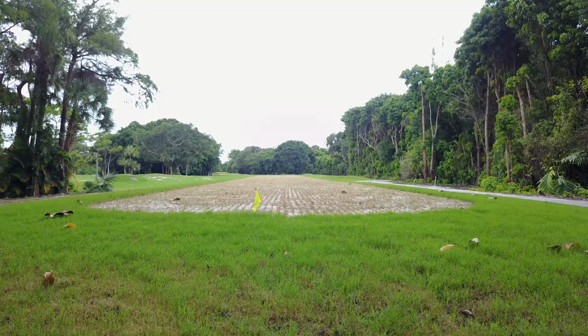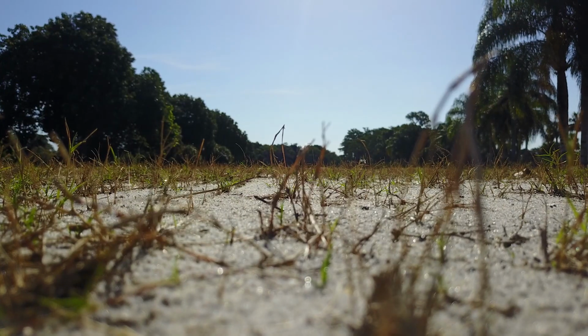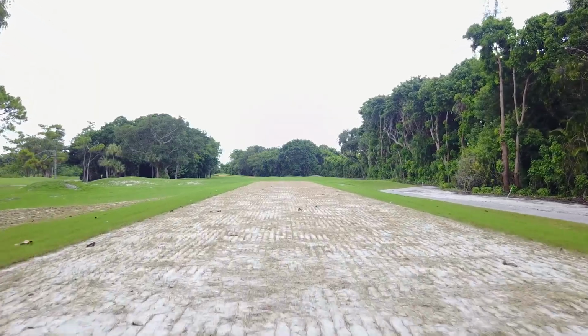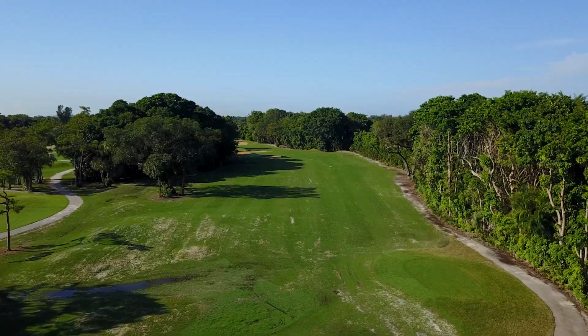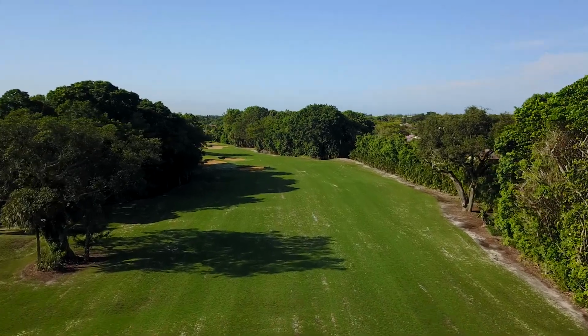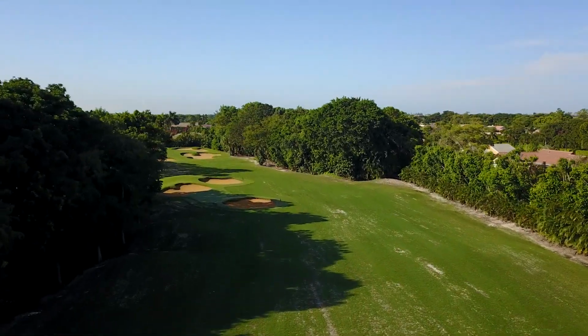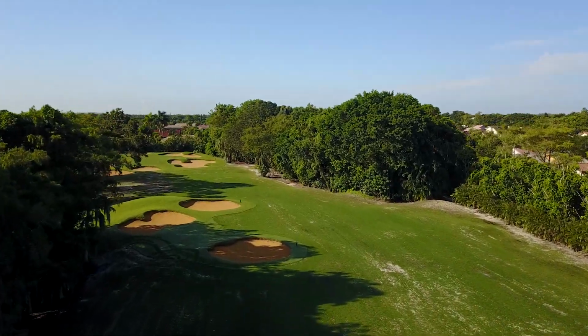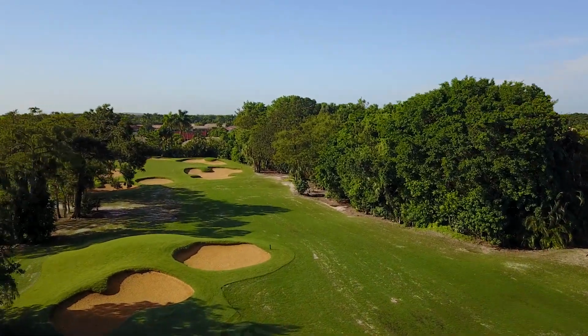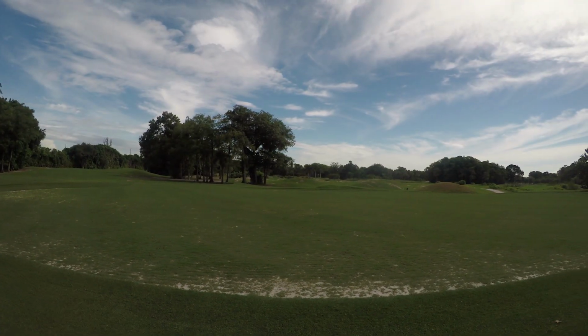The tee was sprigged with Tifgran Bermuda grass 2 weeks ago, and the sprigs are just beginning to green up and new plants are emerging from the soil. The fairway and rough were planted 4.5 weeks ago with latitude 36 Bermuda grass. As you can see, the turf is covering about 75% of the fairway. You can also see that the Tif Eagle Bermuda grass on the green is about 90% grown in.